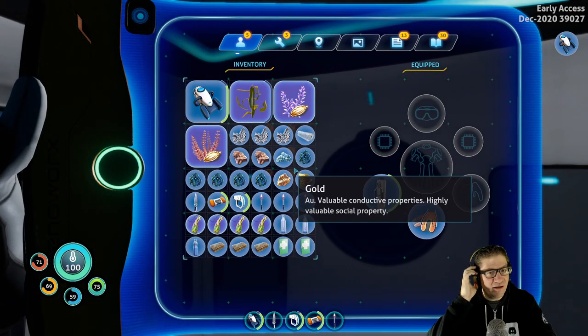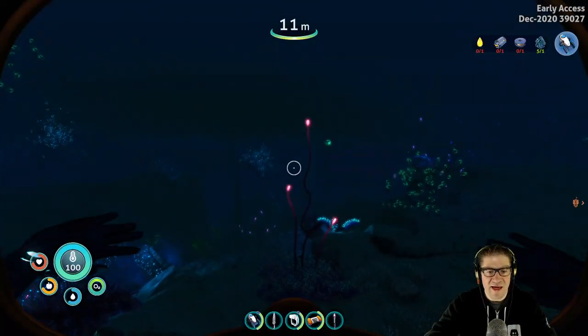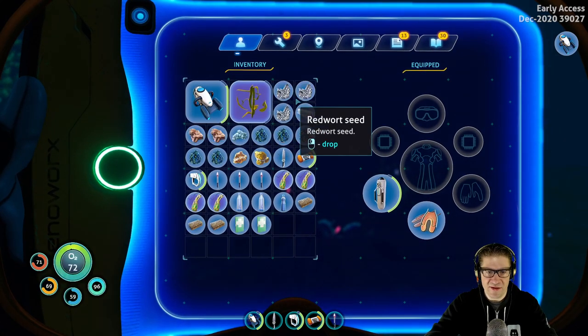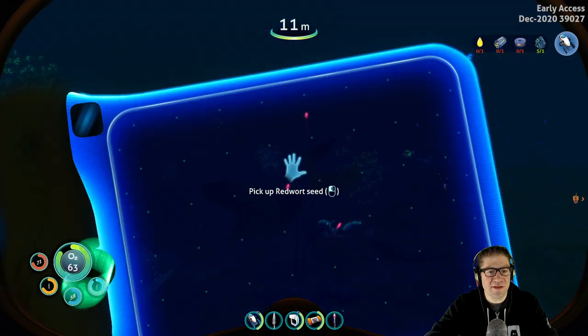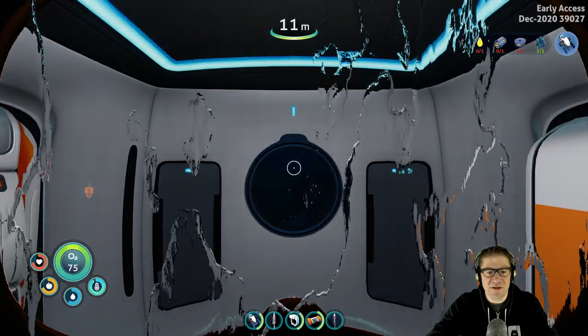Don't need the creeper vine. Don't need the alien stuff. In fact, that actually messed me up, didn't it? How do I drop? Drop that. Look at that. I had like 3 and 3, 6, 12. I had 12 more slots that I could have grabbed stuff with. But that is awesome. Good start.